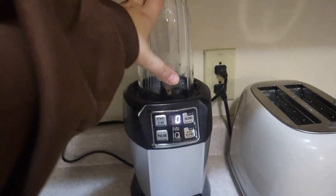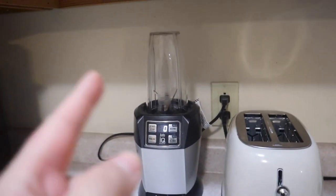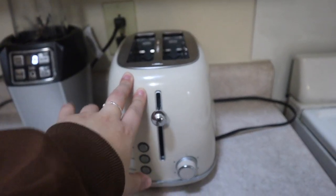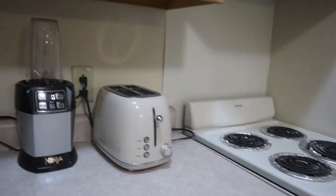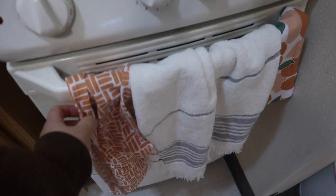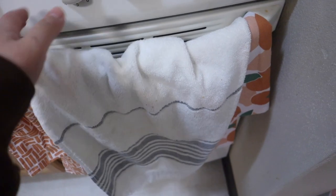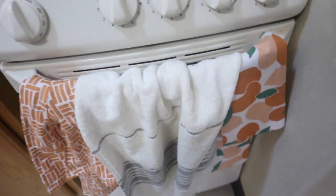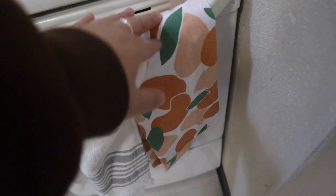This Ninja, I got this for Christmas like 2 years ago, so I'm not really sure where my mom got it. Probably Costco or something. I actually got this toaster from Amazon last year. I think it's just so cute. I like how it kind of blends in with everything. And then I just have these towels right here. They're all from Target. It's not even folded how it is supposed to be, but I'm just gonna leave it there. But this one is from Target, and then so are these. They just came in a little pack or whatever. They're so cute because they literally match my shower curtain with the peach theme.